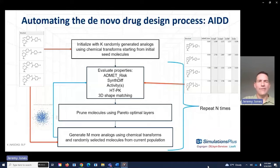Some of the typical ones we use: we've created an ADMET Risk score, which takes numerous different property predictions into a single risk score. I'm going to talk about some of these properties in the next couple of slides. We can predict the synthetic difficulty. Importantly, we can predict activity, or you can incorporate any user QSAR model if you want. For instance, I've built, and I'll show you how I built, QSAR models to predict PPAR gamma inhibition. And so you can use that to evaluate.